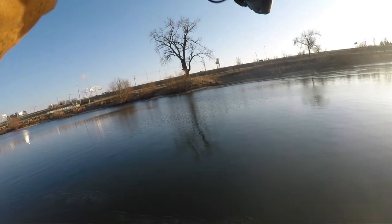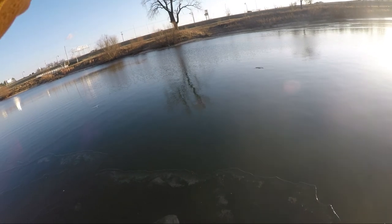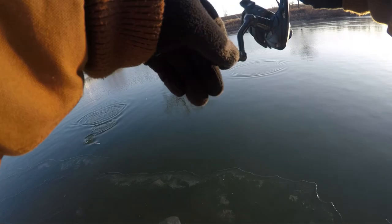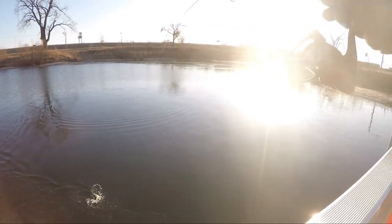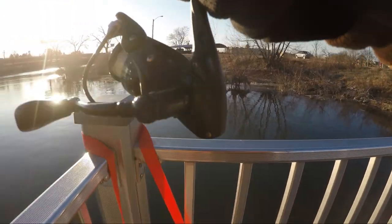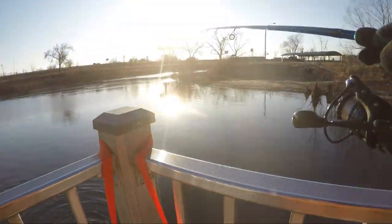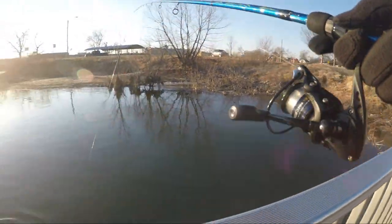There goes one. Yeah. Felt that one. Oh, it's a trout. Yeah. There you go. That's what I'm talking about. Oh, don't. All right, so they're probably over there in the deeper part. And I didn't bring my freaking landing net. So let's try to land him somewhere over there.